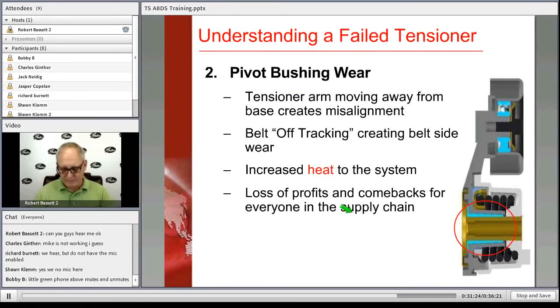So the next failure mode is the pivot bushing. And the pivot bushing, I'm going to remove this case half here, take the tensioner apart, hopefully you can see this. Let's get it where you can see, it's a small plastic piece right here.